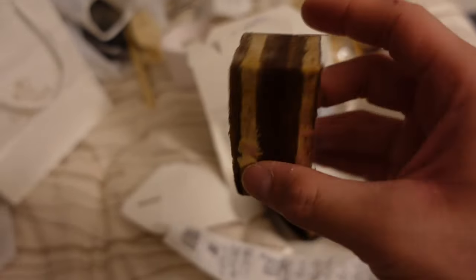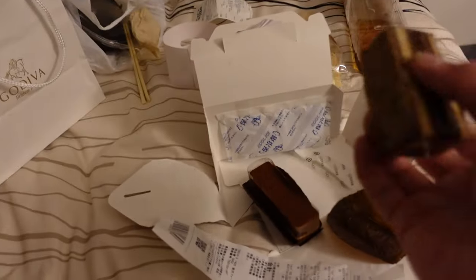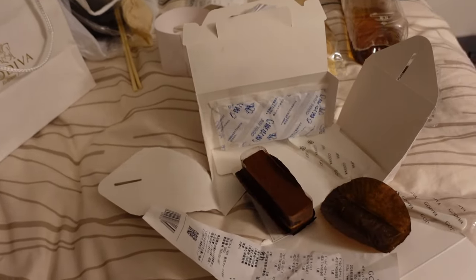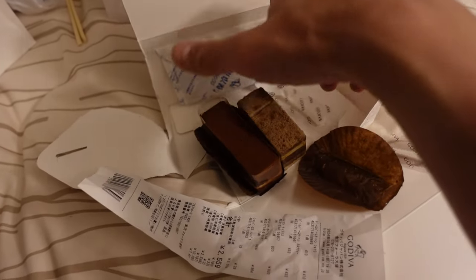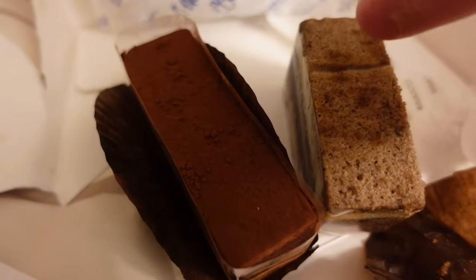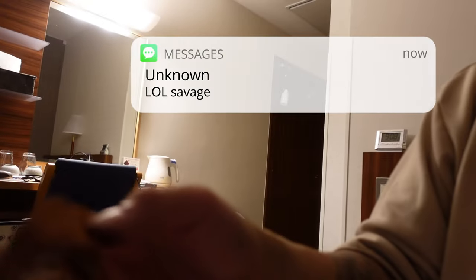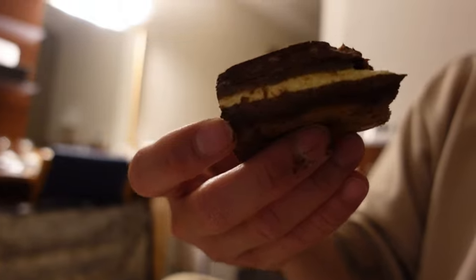Okay, so these cakes are smaller than what I'd imagined them to be. They're more like little brownies. That's cool though. For 800 yen, based on the conversion rate, maybe around $4? That's about right, because you get one about that size for about $10 to $13 in America. I kind of want to do a mukbang, but at the same time, I'm so tired. Delicious. This is the tiramisu. It's amazing. I don't know if Godiva in the States has this.